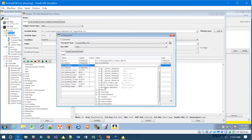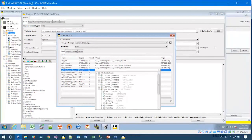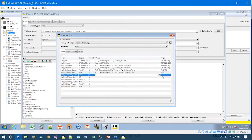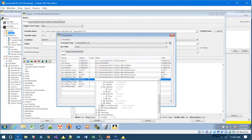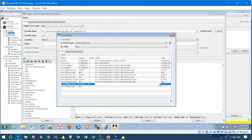So let's go back to our PLC here and look at our data again. I need the serial number, part number, the cut press force and distance, seal press force, seal press distance, and I've only got 4 more here: drain plug torque, drain plug angle, fill plug torque, and fill plug angle.